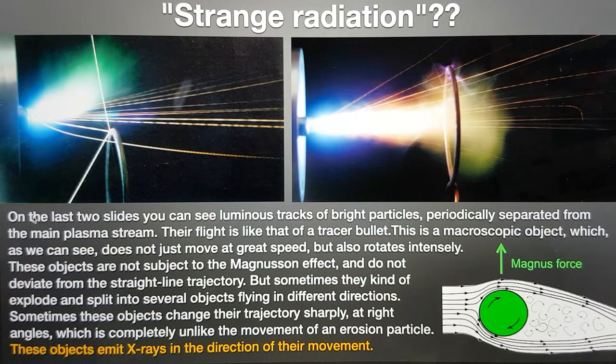On the last two slides, which I've shrunk here for you, you can see luminous tracks of bright particles periodically separated from the main plasma stream. Their flight is like that of a tracer bullet. This is a macroscopic object which, as we can see, does not just move at great speed, but also rotates intensely. These objects are not subject to the Magnus effect.